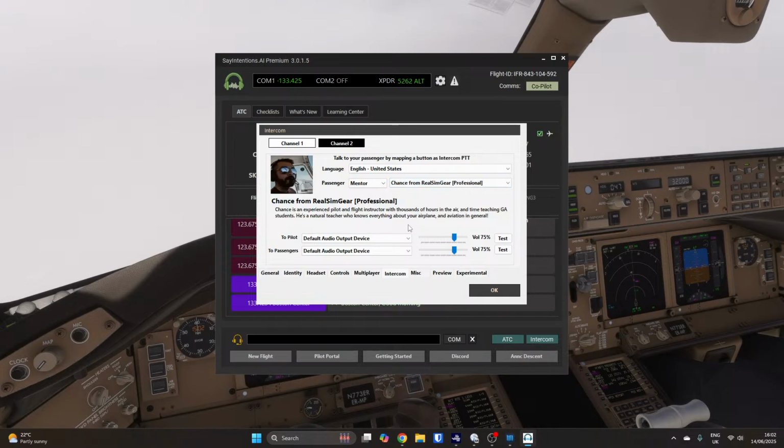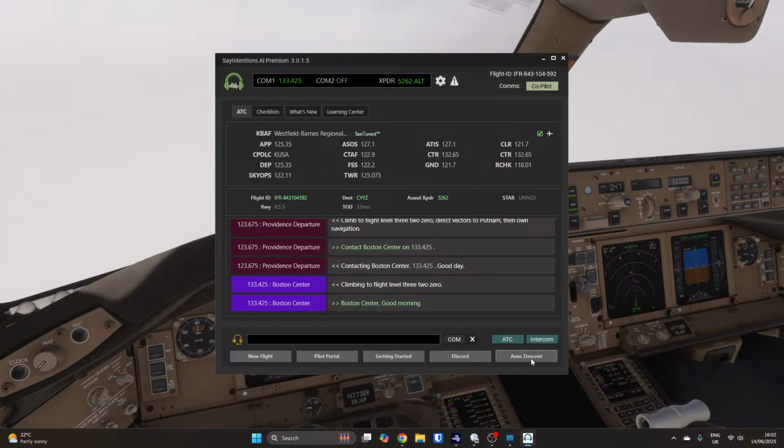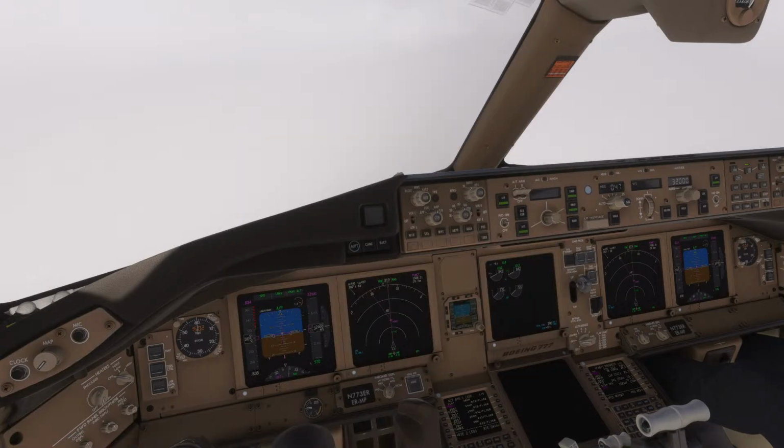And we'll go with Chance and let's ask Chance about it. Hi Chance. Are there many automations that the co-pilot can provide from SayIntentions?